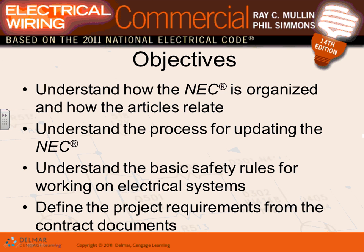So a couple of things I'm hoping we can achieve. We'll talk about the NEC code book and how it's related to the design. Everything that we design is based on the so-called Electrical Bible, which is the NEC code book, and how it's related to the electrical design project for a commercial building.